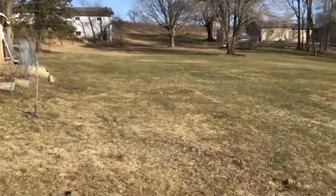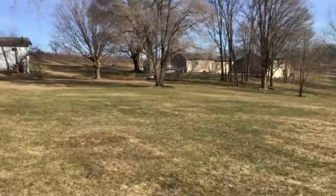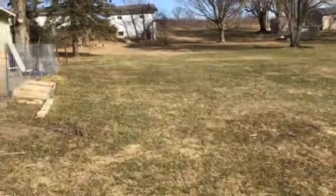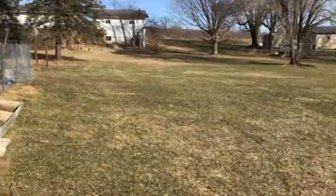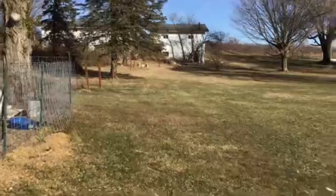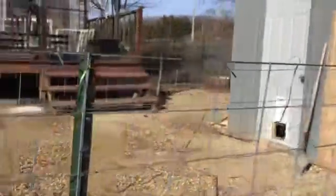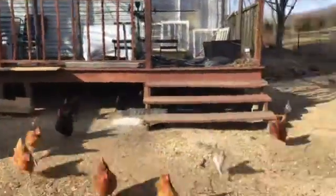And I'm gonna see if I can find Norman. I don't hear him crowing, which he's been doing all day long. I gotta clean up some beds out here too. Yeah, chick chick. Where you at, Norman? There he is. Okay.